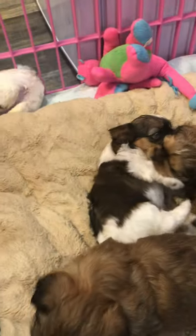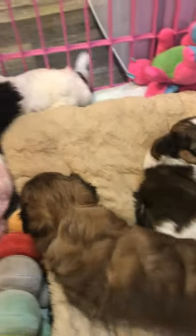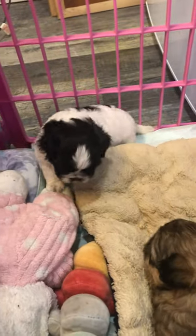It's been a beautiful litter to raise. They've been very healthy, ahead of schedule.